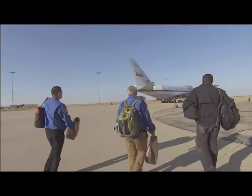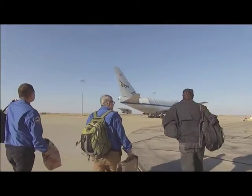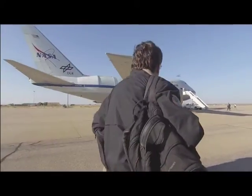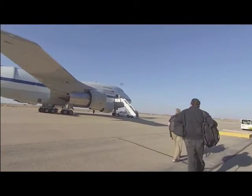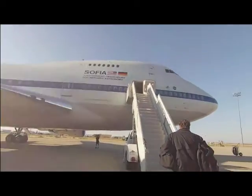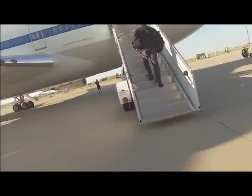And so you can tell it's in the evening, our long shadows there. So Sofia typically takes off a little bit before sunset and lands around sunrise to take advantage of the night. The infrared telescope only works well at night, just like a visible telescope. All the background infrared signature of the sky would interfere.